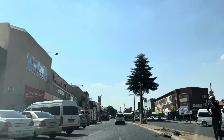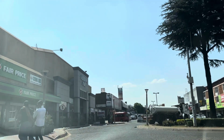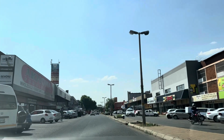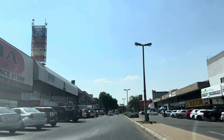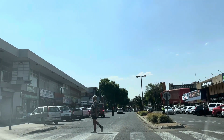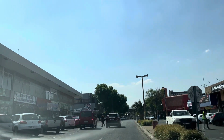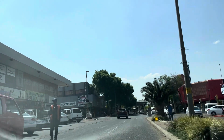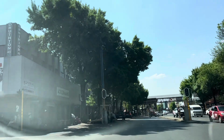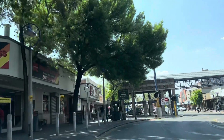Pedestrian crossings to slow cars down. Here's one in front of us. Beautiful trees in the circle there. Lots of free parking space. The parking is free. Pedestrian crossing here. Clothing store called Ackermans next to it. Pep, also a clothing store. Illegally parked car, on top of the pavement today.